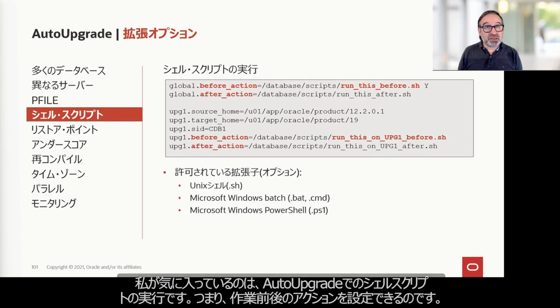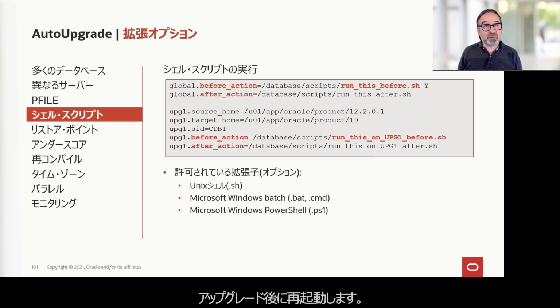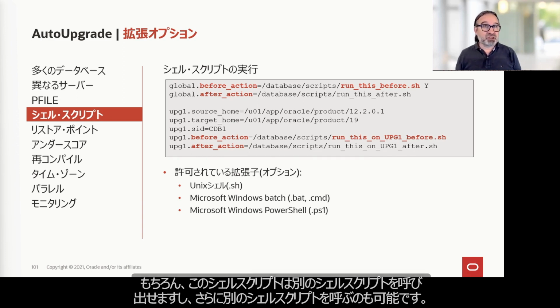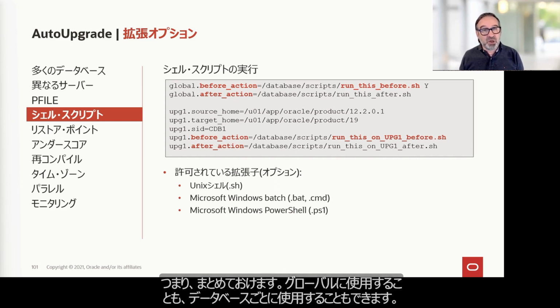What I like also a lot is the shell script execution in AutoUpgrade. So what you could do is you could use before or after action. One of the first requests we received from a customer was, I need a script which shuts down my middleware stack on that server before upgrade and starts it up afterwards. So before action, you pass on a shell script. And of course, this shell script can call another shell script, and it can call another shell script. And that shell script can use a SQL script and call another SQL script. So you can stack. You can use it global or again on a per database basis.